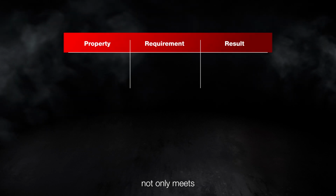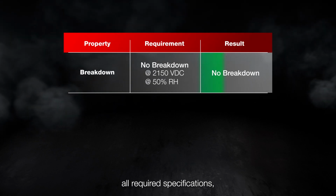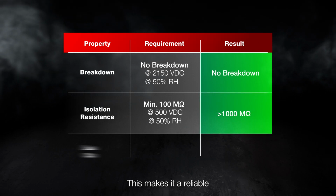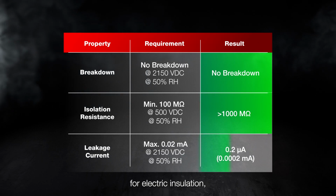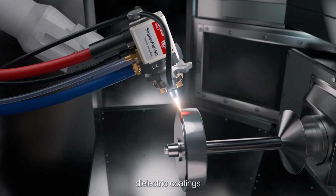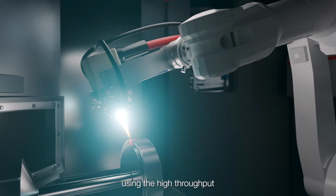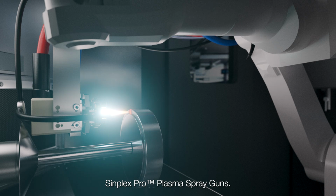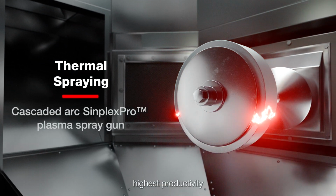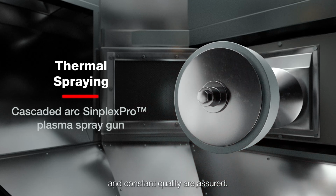Case studies have demonstrated that this coating solution not only meets all required specifications, but exceeds them with a significant margin. This makes it a reliable and durable solution for electric insulation, even in demanding conditions. Ehrlich & Metco's dielectric coatings can be applied using the high-throughput Simplex Pro plasma spray guns. With a lifetime of up to 400 hours between rebuilds, highest productivity and constant quality are assured.